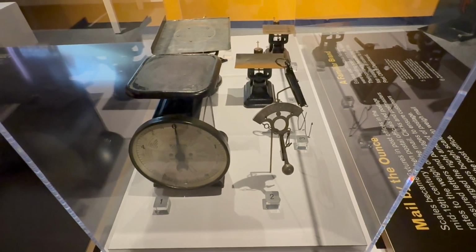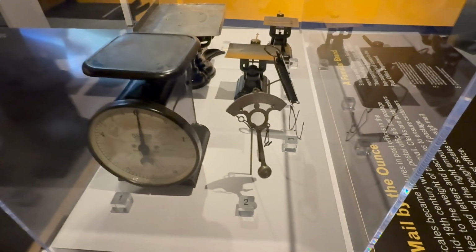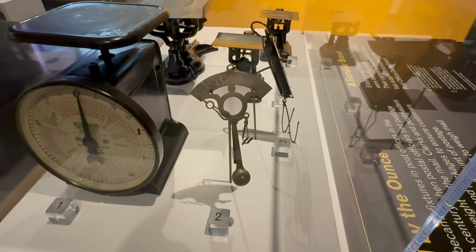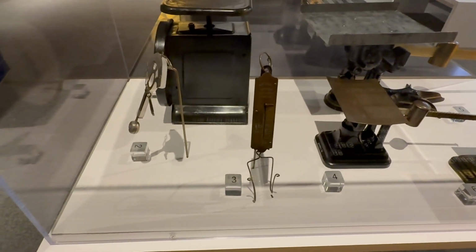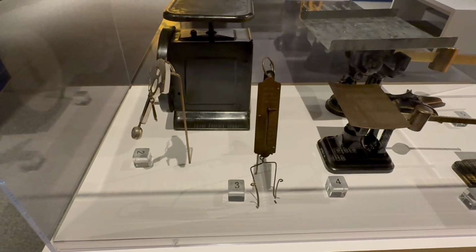One is a 5-pound capacity postal scale. Two is a peerless letter scale in a pendulum. Three is an 8-ounce letter balance scale created by Chatillon and Sons.